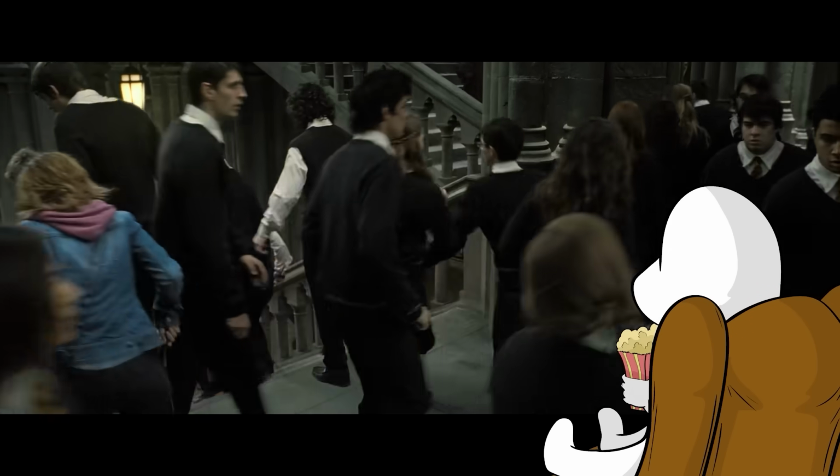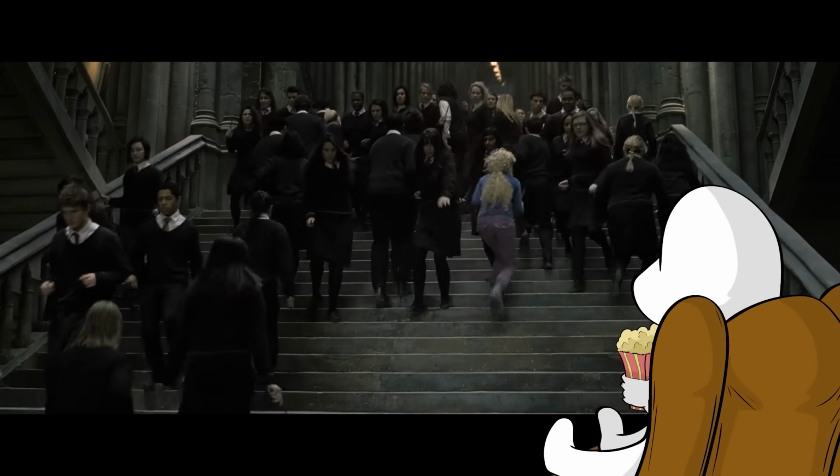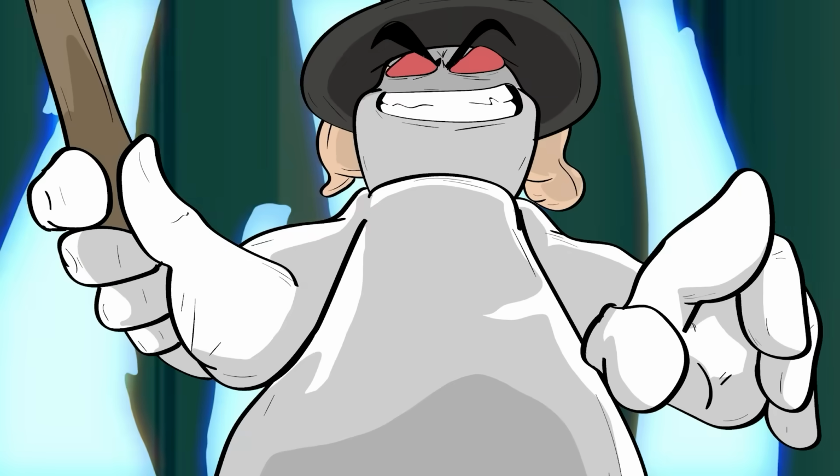And so the students and staff of the school prepare for the no-doubt incoming attack from Voldemort now that Harry's back and Snape has lost control of everything. And McGonagall is just, I mean, she is so ready for this.